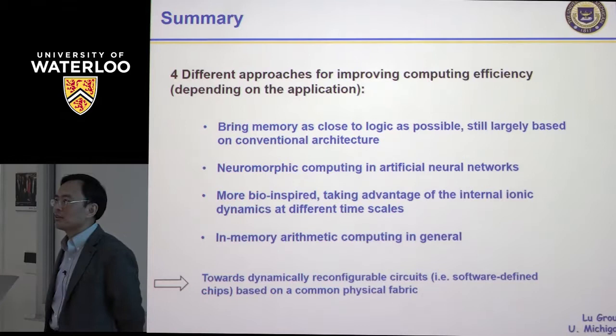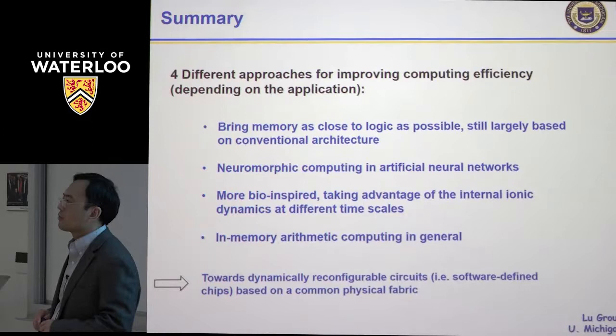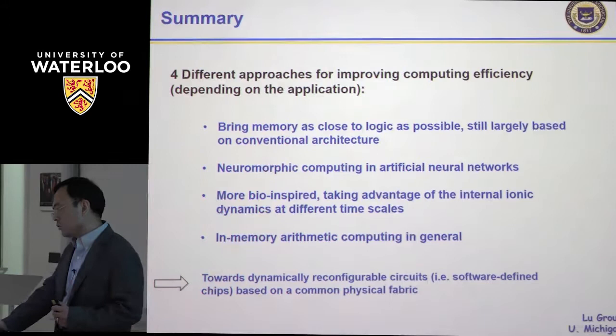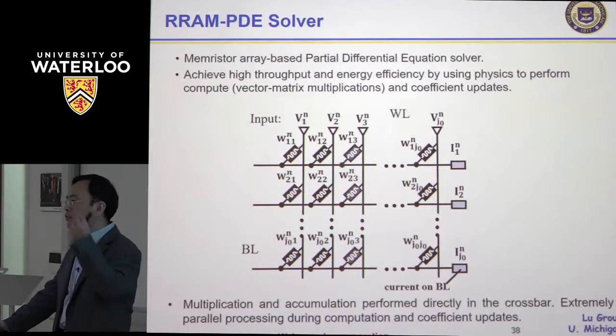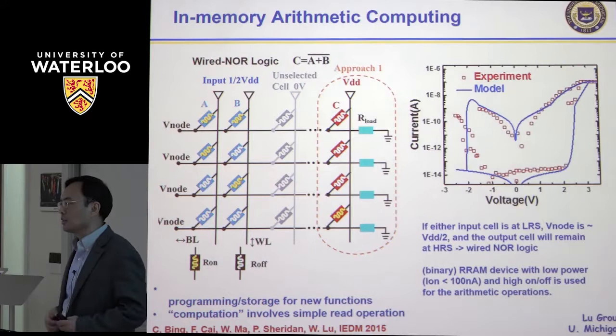Yes? When you use these neural-like networks based on your device, how fast does the signal propagate? How is it comparable to neural networks? Yeah. These things are really just RC delay, right? A voltage goes through a resistor, so they can be very fast. Right now our system is operating at 10 megahertz, okay? Which is obviously already much faster than the human brain, which is 10 hertz, right?